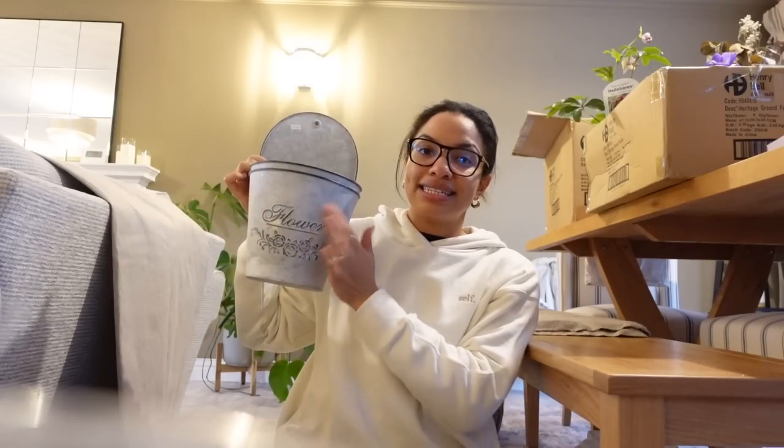And then I also picked up two more. They didn't have any more of those ones. I do prefer the previous one, but they had these and they say flower on. I got one for my mum as well, because I know that she'll want one.